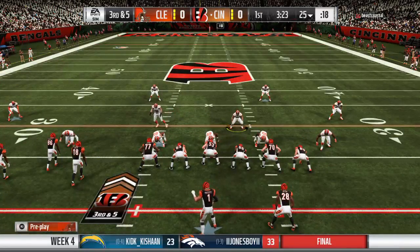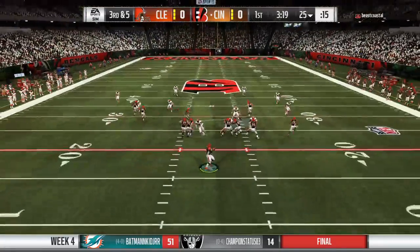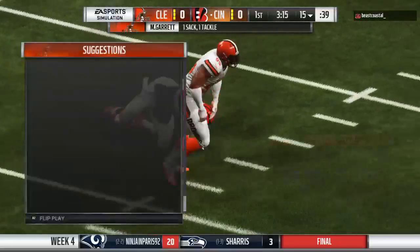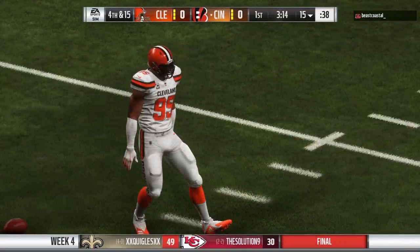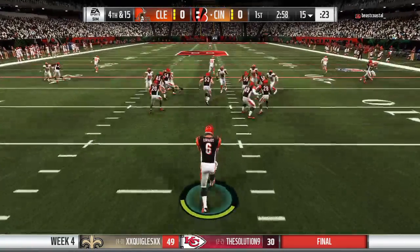Prescott from the gun on third. And he'll be hit from behind and taken down. Myles Garrett in there to drop him for a loss of 10. And it'll be 4th and long.